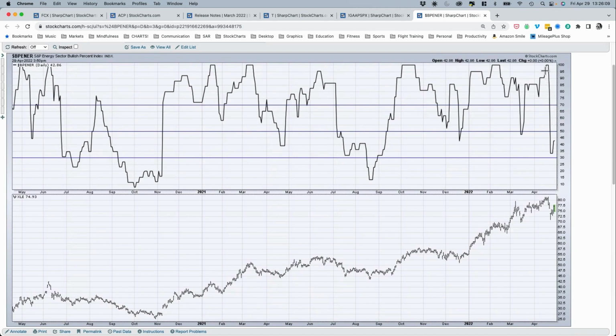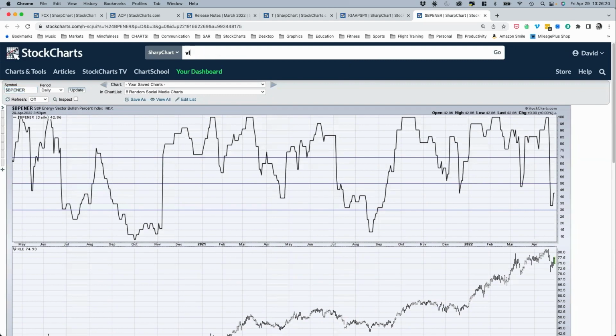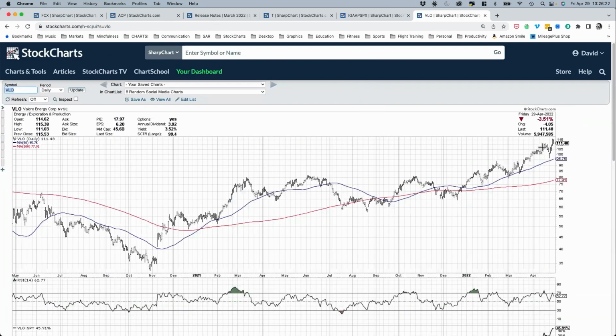What you're referring to is the fact that the bullish percent index went from 100% a couple of weeks ago to all of a sudden down to almost 30%. What happened was a lot of those charts like Valero and others that have been very, very strong rolled over just enough here in the last week. That pullback was just enough to trigger sell signals from the point and figure charts. Many of them, if not all of them, have now started to rotate higher.